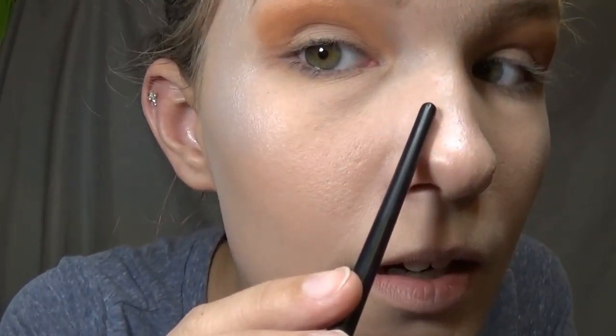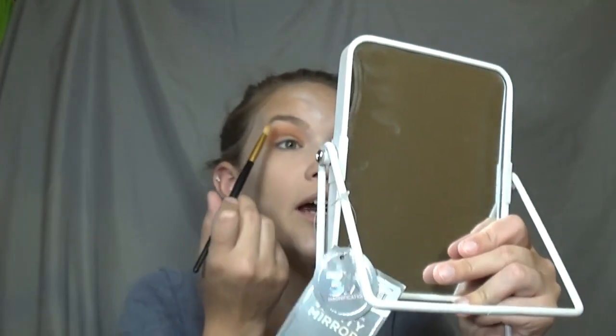Also, I have a weird dot on my nose right now. I don't know if you guys can see it. It's right there. I don't know what it is. I really don't. I wish I did. That would be so cool. If you know what that is, please tell me.